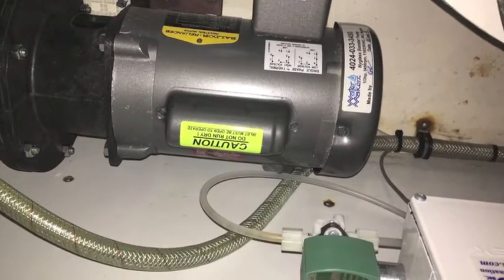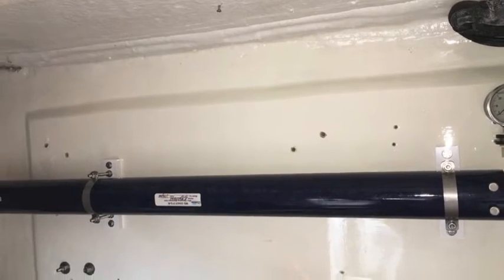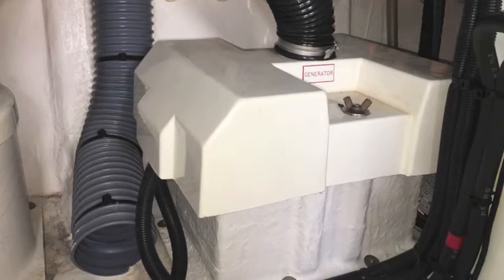This is your pump for your water maker. It's got a great water maker on a back bulkhead. And there's your single reverse osmosis tube. You've got a generator and its own battery and another lazarette.